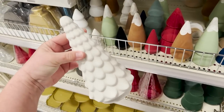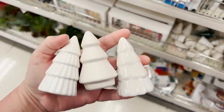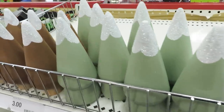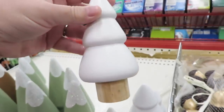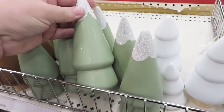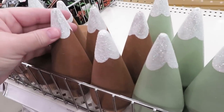Now, here is another ceramic tree. This one is gorgeous. It's big. It's $5. They have the minis for just $1 as well. And now I'm going to show you guys all the wooden trees they're putting out. They definitely have a sort of Studio McGee look to these white ones with the wood bases. Now these are a little bit more young looking with the glitter on top. They come in the green and the brown.